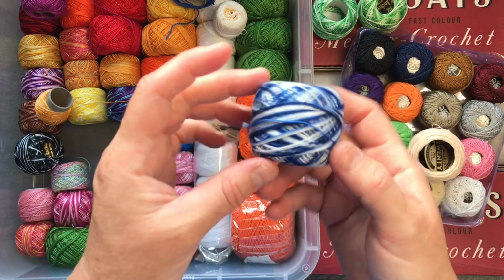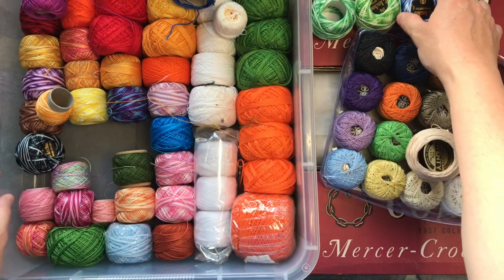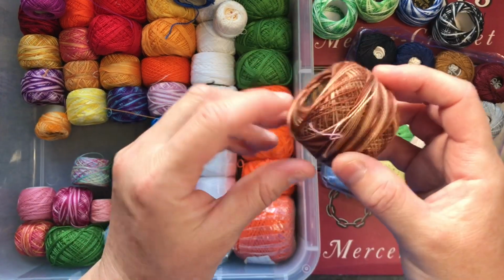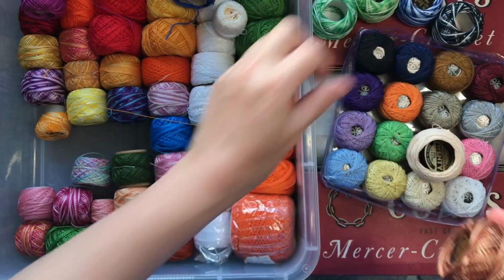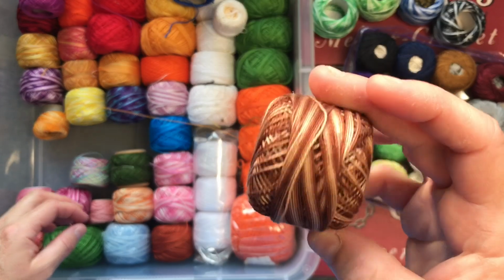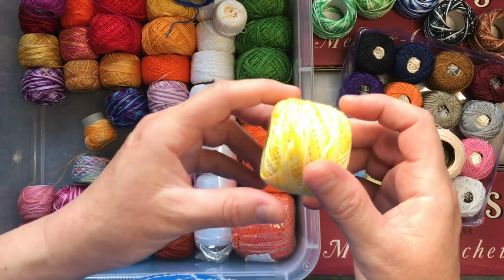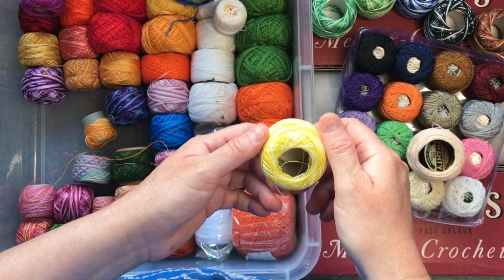Some beautiful blue variegated, black and white would be great for zebras. Browns, let's take that little bit of thread off. So nice caramels in there. Some lovely lemony colours.